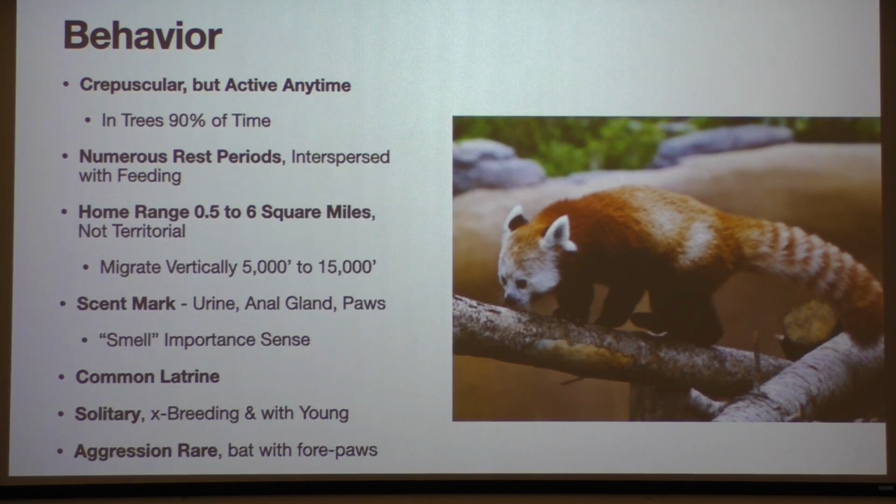The only time you're going to see them together is breeding, and again, the female with young. Very little aggression out of these animals. When they do get into disputes with each other, it's a batting of their forepaws, really.